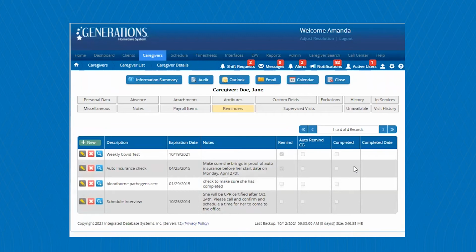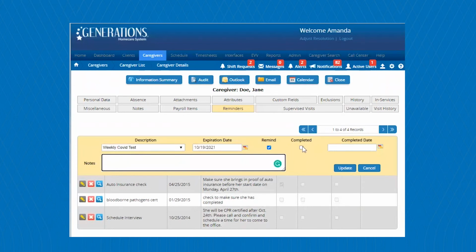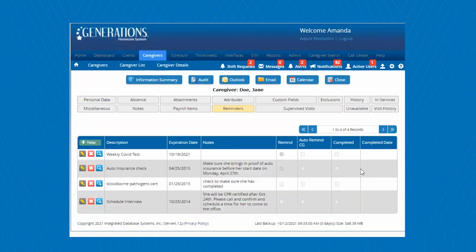Once it has been completed, all you'll need to do is come in here and select the edit button, mark it as completed, provide the date and notes, and update, and then create another one. Okay, easy enough. Yeah.